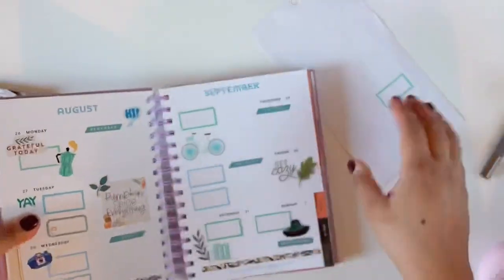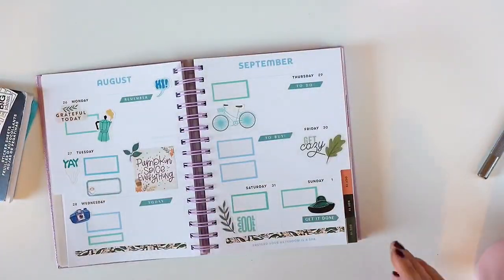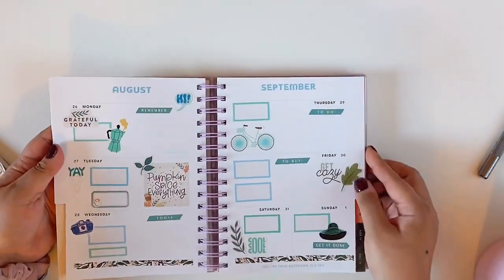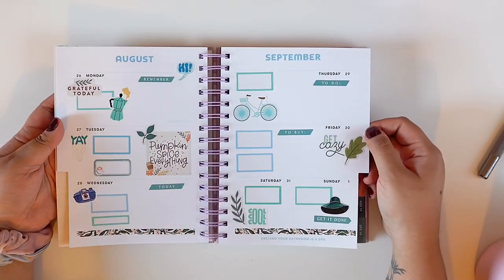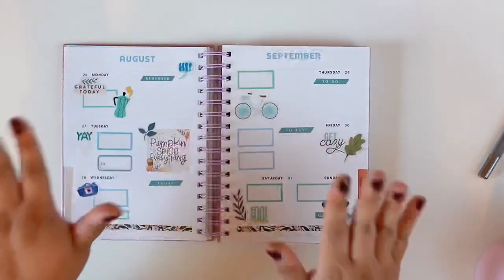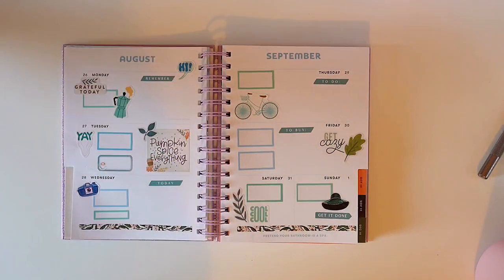Open this up so y'all can see, and I didn't use one colorful box, so that's pretty good right there. So let's take a look, move that out of the way. Here is the before the pen. I love these colors. Now I'm gonna grab my stencil and show y'all what I'm gonna do.